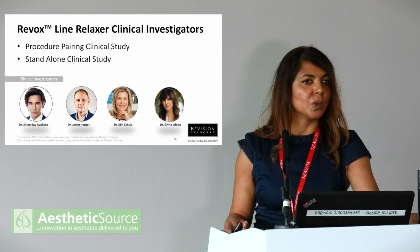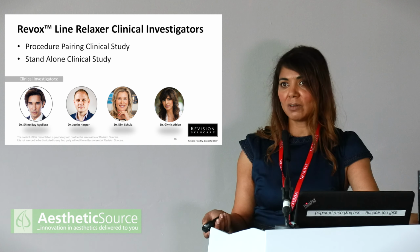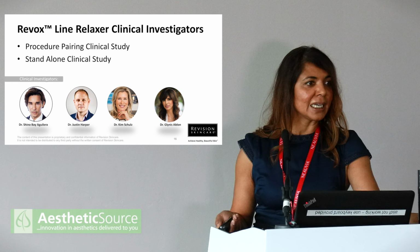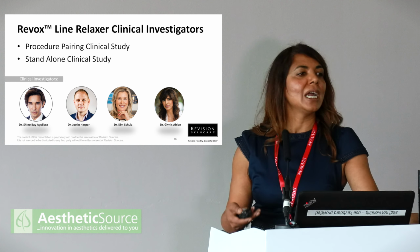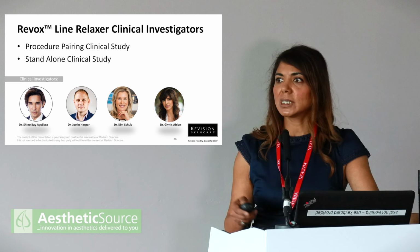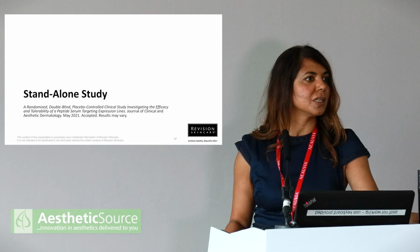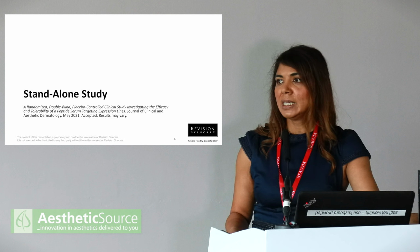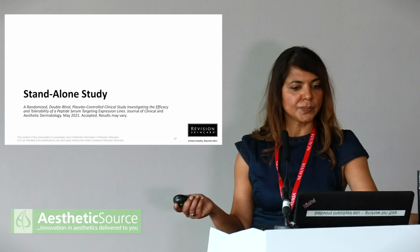And then we also want to know is, if we use toxin and we use LineRelaxer on top of the toxin, can that give our patients an even better result? Can it work on areas where we haven't injected the toxin? So that's a procedure pairing clinical study. Okay, so we'll go to the standalone study first. So this is looking at whether or not just using the serum can improve the lines and wrinkles.